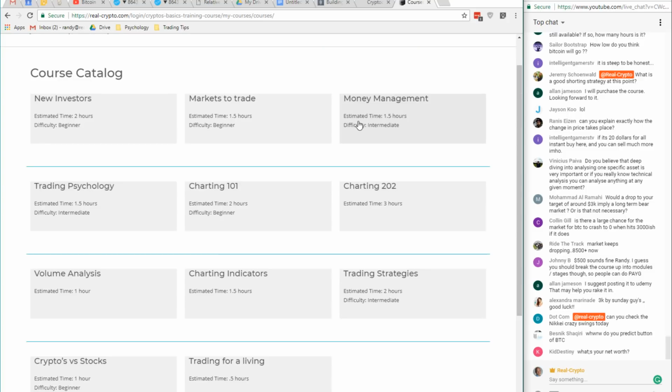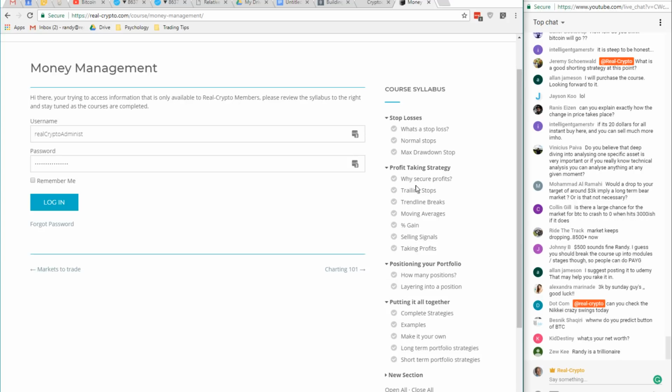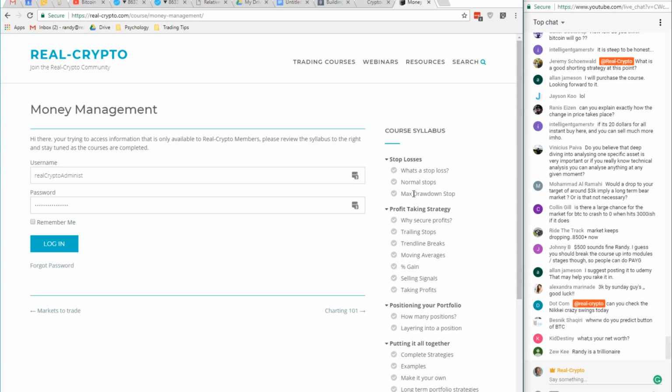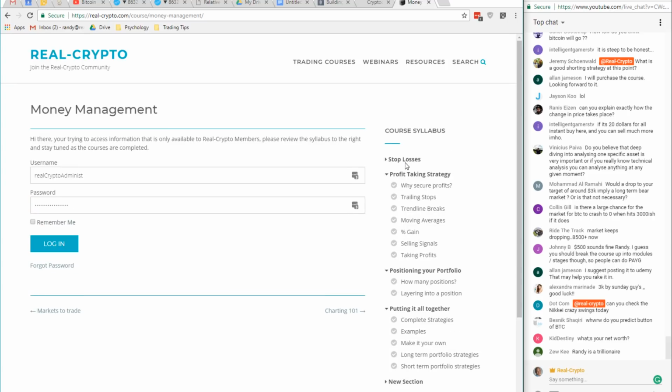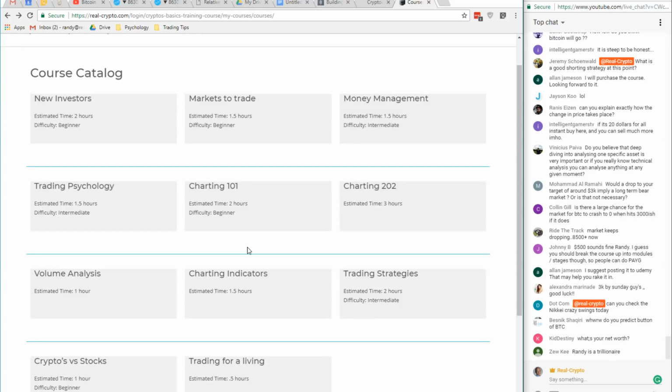So for instance, if you go into money management, these are what we're doing here. I go into stop losses, profit taking, putting it all together. So I really try to break it down. So if you guys have specific questions, you can come back and ask: how many positions, layering into a position, complete strategies in terms of money management, how to make it your own, how to have long-term portfolios, short-term portfolio strategies. There's just a ton of information in here, and to be honest with you, it's kind of a value thing, I think.